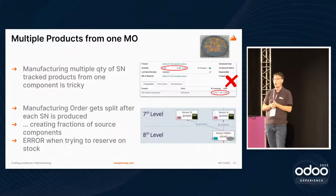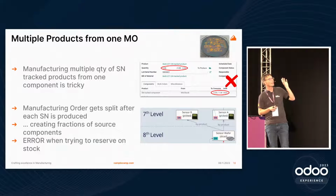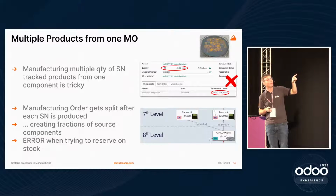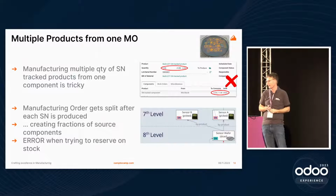Multiple products from one MO. So I don't know if some of you already experienced this. If you take a single piece of component and you manufacture serial number tracked products out of it, what happens is Odoo will split the manufacturing order after each serial number is created and each piece is manufactured. So you end up with fractions of a single piece, which doesn't make Odoo happy, and you will get bombarded with error messages next time you try to reserve this leftover piece of component. So this is tricky.